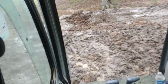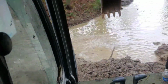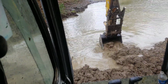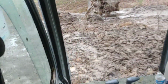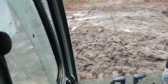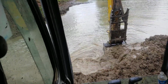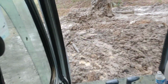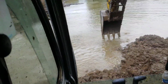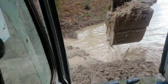Bunch of logs and stuff in this. I found a couple old car tires. I don't know what their plan was. I know the car tires would be an old fish habitat. Need some rain grease for in here. Didn't wash the grease out of it.